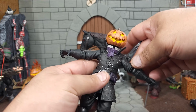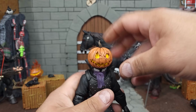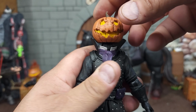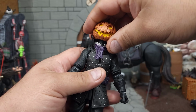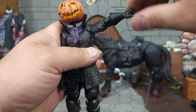Let's get it flipped around here and we can start looking at the articulation. The head is just on a ball, so you can spin it around the full 360. It can look up a little bit. It can also look down some. Check to see if there's any movement at the collar. It does not move. For the arms at the shoulders, you can get it to swing up that far.